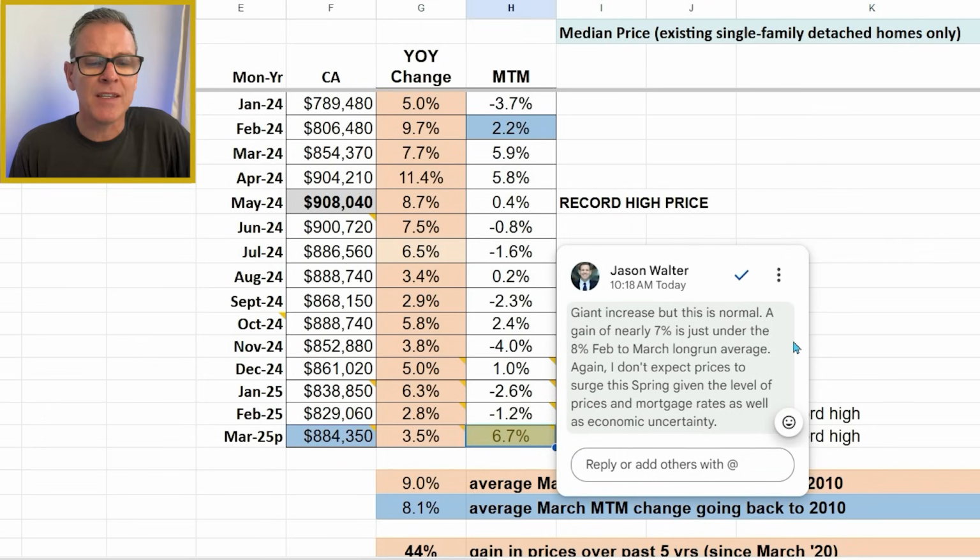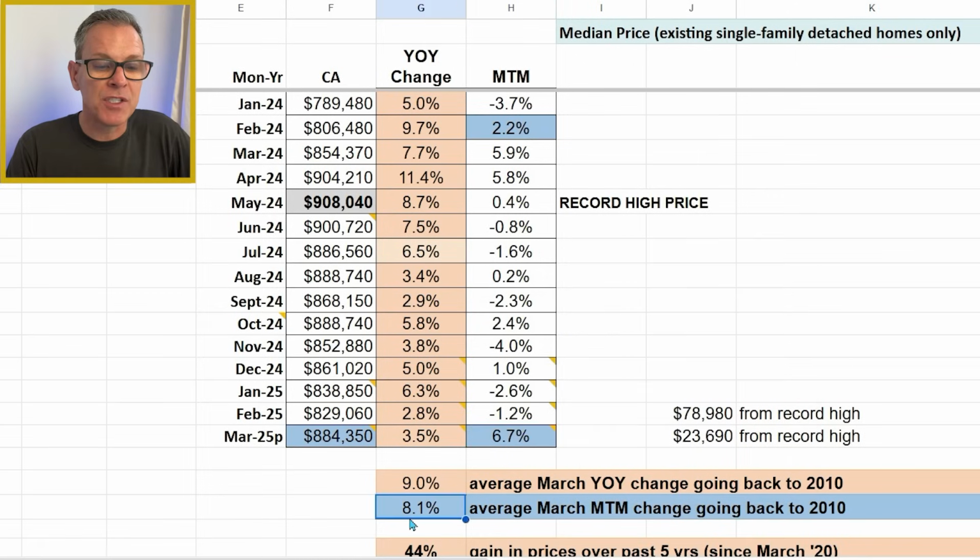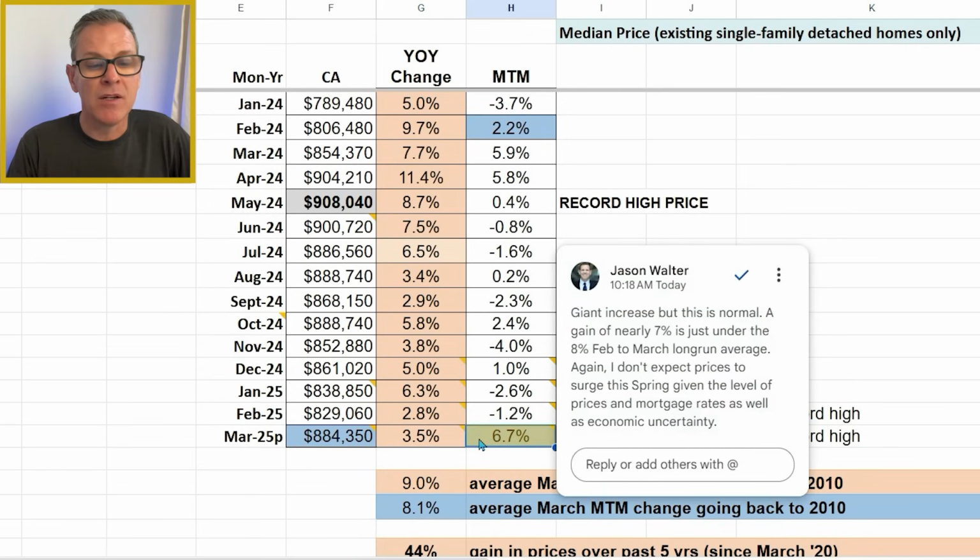A gain of nearly 7% is also very close to the averages since the year of 2010. The average February to March change going back to 2010 is an increase of 8.1%. This year, we're up by nearly 7%. Again, I don't expect prices to surge this spring, given the level of prices, mortgage rates, and of course, economic uncertainty as well. And also on top of that, the rise of inventory as well.